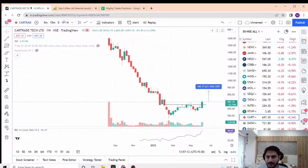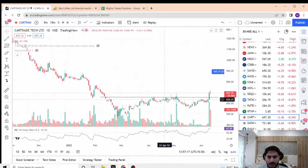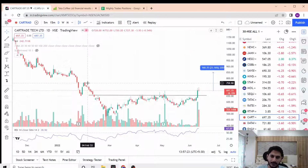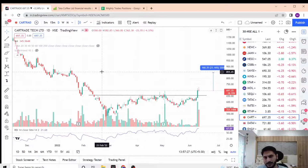That could happen. Let's look at the daily chart once. Yeah, so this looks like the next resistance over here. There's a small resistance here, but this is the bigger resistance where it can potentially take a resistance.